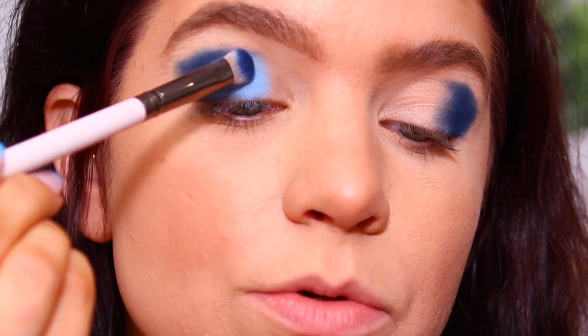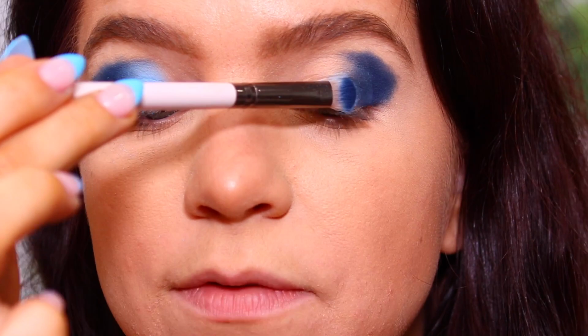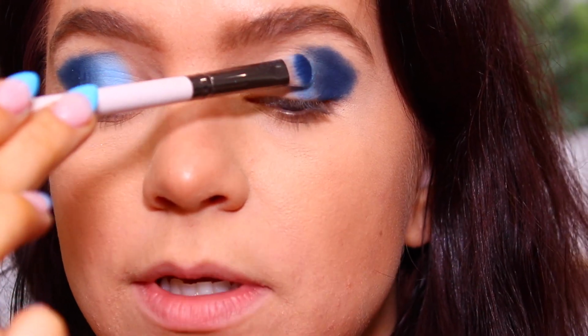I finally went to the dermatologist today, you guys. I know I've been telling you about this issue I've been having with my skin. You can see how dry it is over here and all these little bumps. I've been having some sort of reaction since early December. I know I have talked about it in a few of my videos, but if you missed it, I don't know what's been going on with my skin.